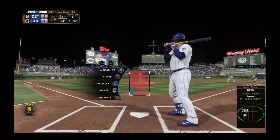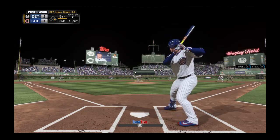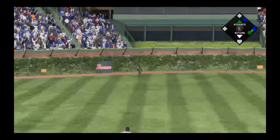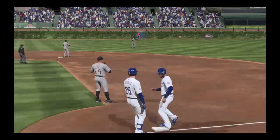Dylan Schultz will stand in again. He's flown out in each of his first 2 plate appearances thus far. Yeah, and he just needs to make a small adjustment and stay through the middle of the ball. Think about hitting a line drive right back up the middle. Goes is under it, and he brings it in for the second out of the inning.